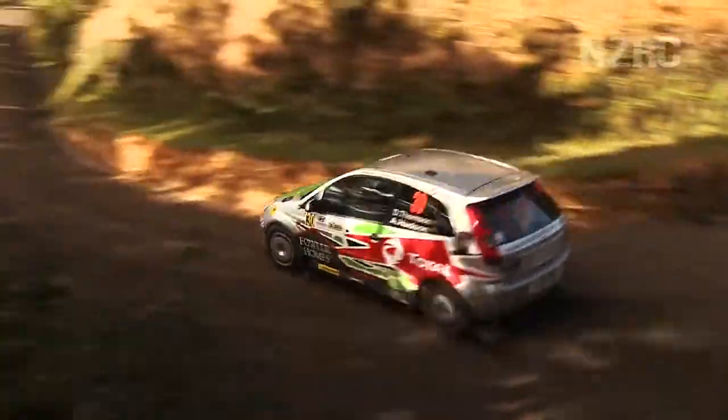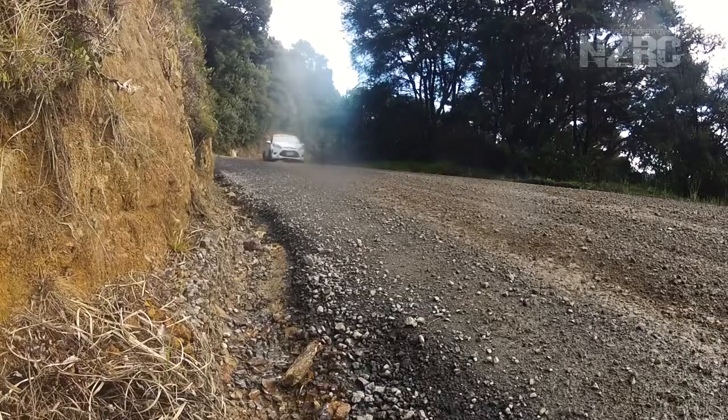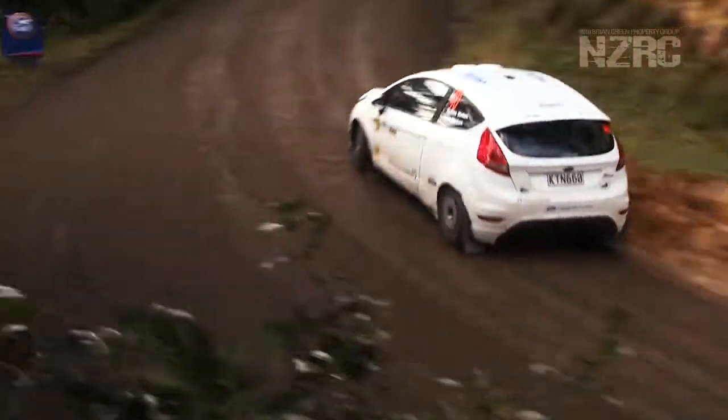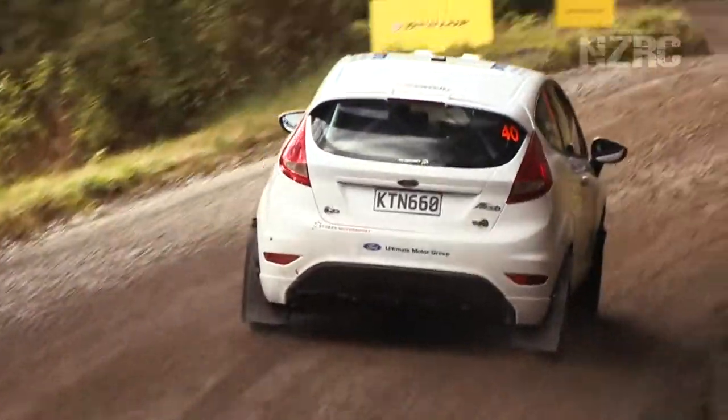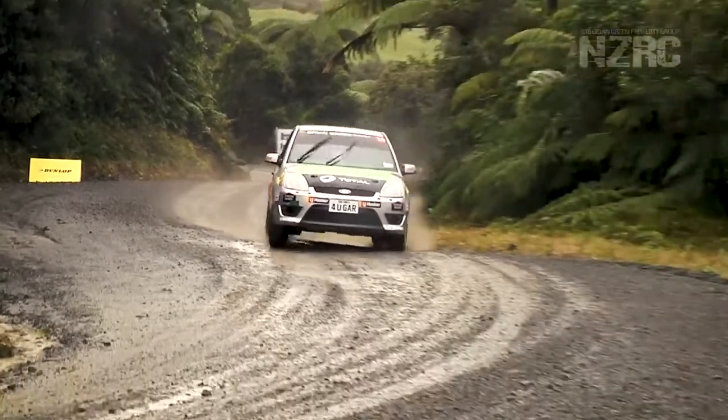The New Zealand two-wheel drive class saw fierce competition from Robbie Stokes and Dylan Thompson to claim victory. On stage 1, it was Stokes who would lead by under 1 second. But by stage 3, Thompson had edged out a 21-second lead over Stokes.